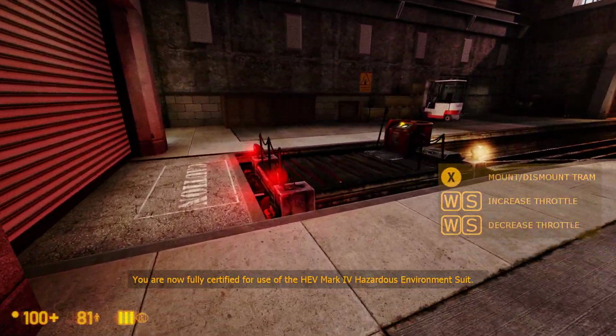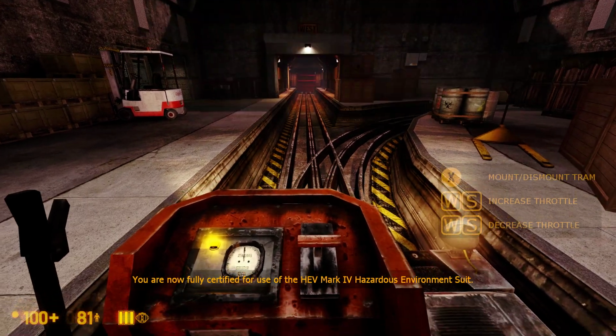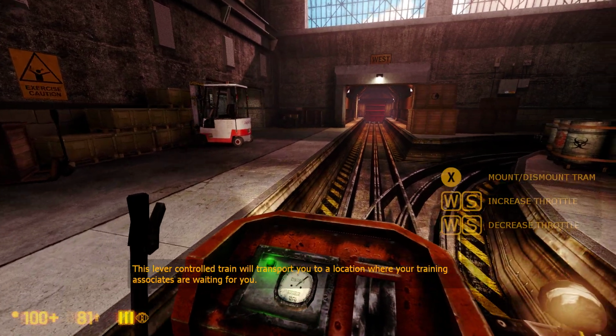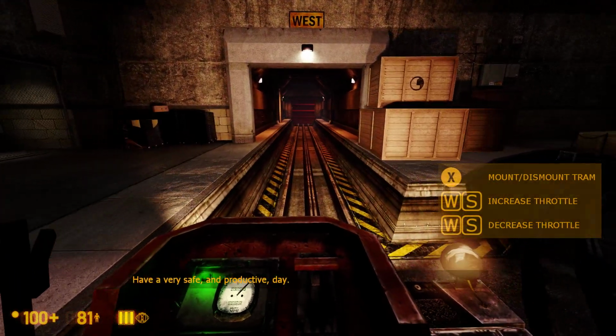You are now fully certified for use of the HEV Mark IV Hazardous Environment Suit. This lever-controlled train will transport you to a location. Training associates are waiting for you. Have a very safe and productive day.